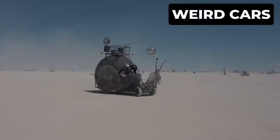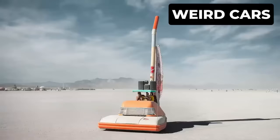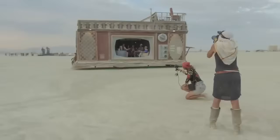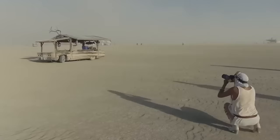Alexandra Lear's photographs depict mutant vehicles from another world. This German artist fused her love of cars, the desert, and art into a single photographic collection. She met engineers and designers whose cars seemed straight out of a science fiction movie.